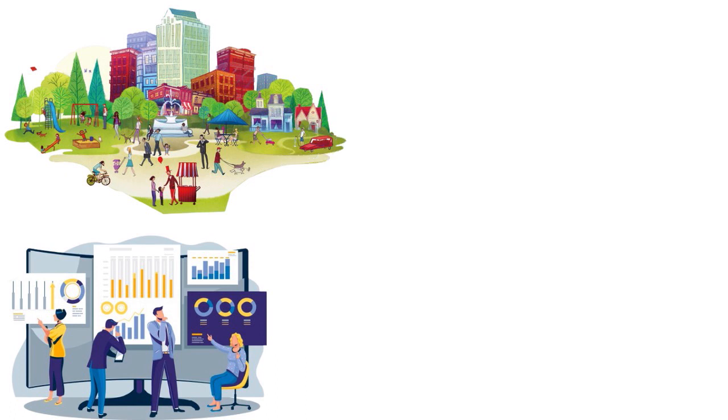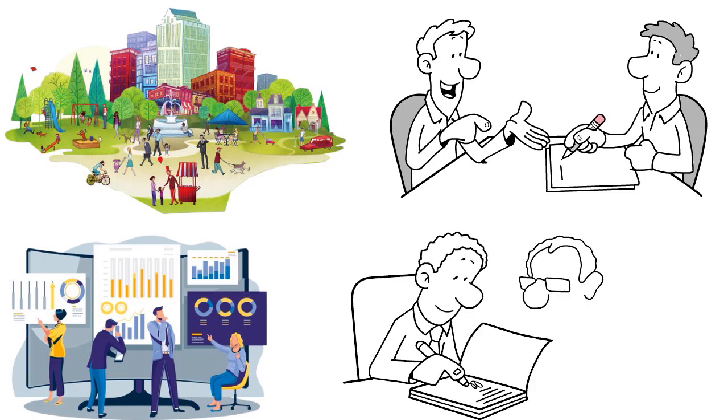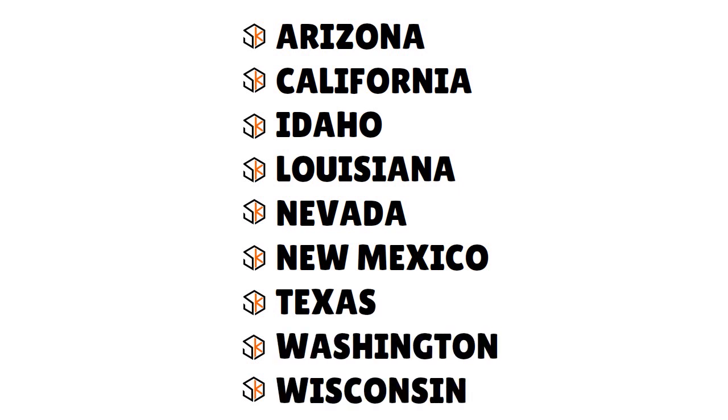Okay, so let's talk about the community property states. First of all, if you hear someone talking about a community property state, it's often in the context of divorce. For instance, a friend might tell you that since they live in a community property state, their ex-spouse gets half of the house. In those states, property acquired by either spouse during the marriage is legally considered joint property of the couple unless they have a prenuptial agreement that says otherwise. So let's talk about those states here. You have Arizona, California, Idaho, Louisiana, Nevada, New Mexico, Texas, Washington State, and Wisconsin.